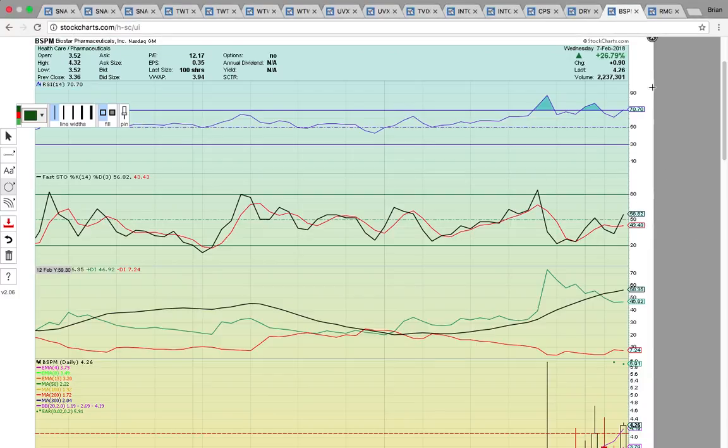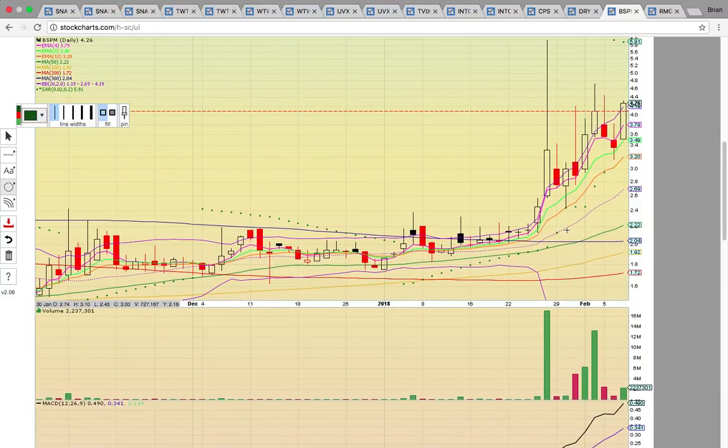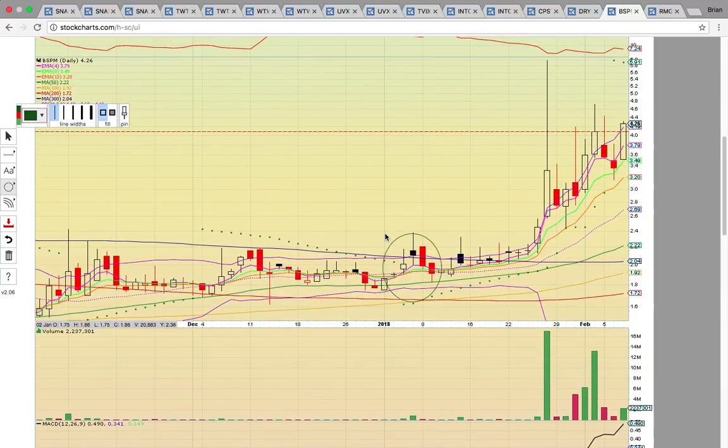Okay, take a look at BSPM. It closed up 26% today. It made a nice move. It has this nice steady uptrend going. It's a thinly traded stock. It had the tight Bollinger Bands. It got above all the moving averages.